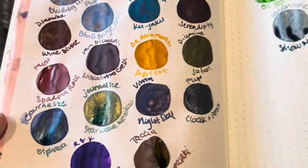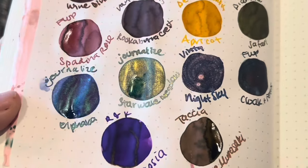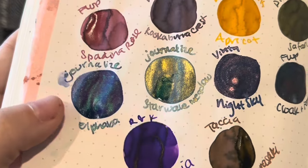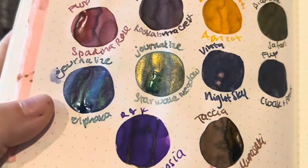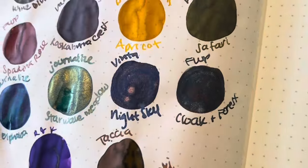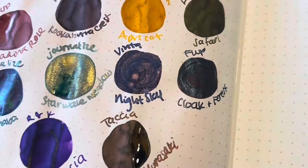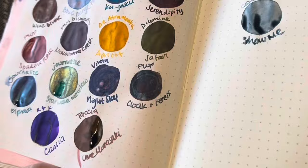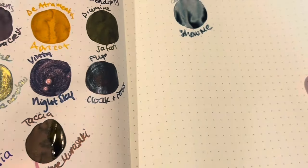And we can see the Elphaba and the Starwave Meadow, just how gorgeous they are. I just love the mixture of these two colors in here. So, so gorgeous. In person, it's way more beautiful. And then you have the night sky, which is that deep blue with that pink shimmer. It's very pretty. And then Cloakin Forest. Trying to find the best way to show it, like natural light or artificial light. Artificial light's always better for showing shimmer.